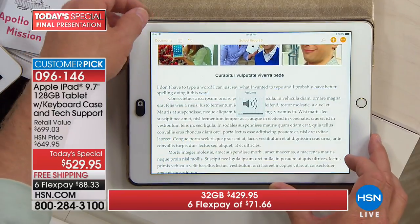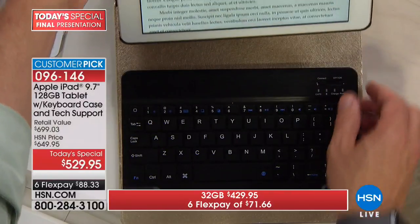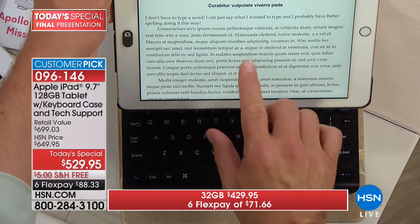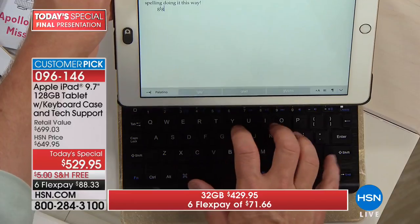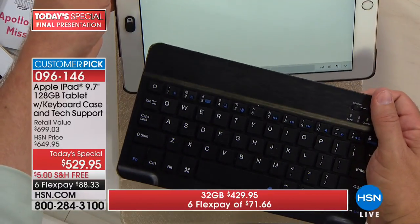But I'm going to close this down because I want to remind you, you're getting this nice shiny case, whichever color you pick. You get that keyboard included. So you're going to notice, I don't have the digital keyboard anymore because I can type this way if I'd like. The keyboard can also come out. Nice. So maybe you are just running to the restaurant.